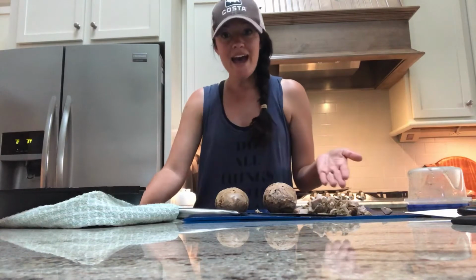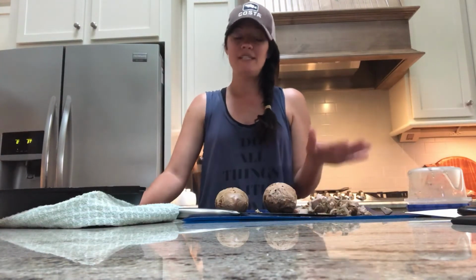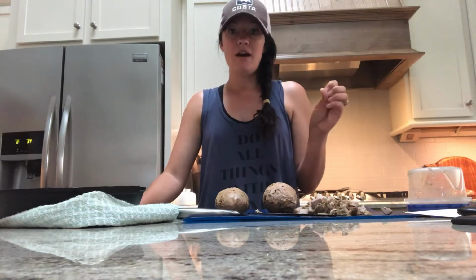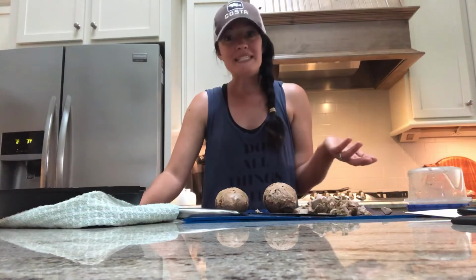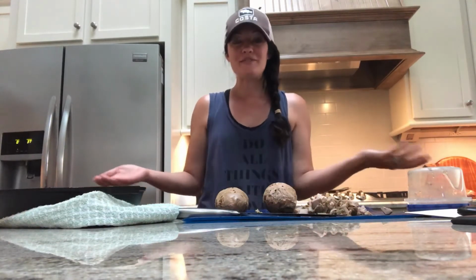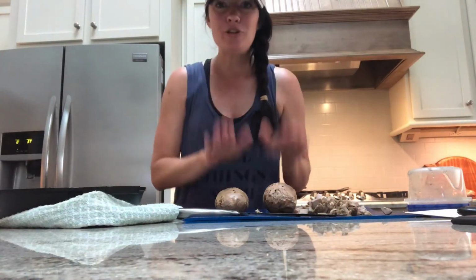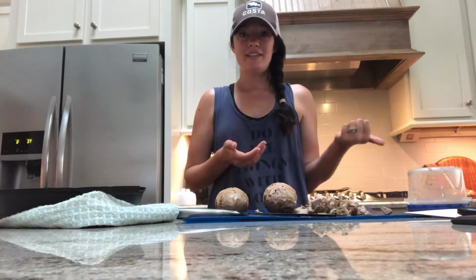So I have some pork meat left over that was already cooked from the other night. It was for pork carnitas. I just had like 4 tiny little pieces left, and I'm like, this isn't even enough for a meal. What am I gonna do with this? So I got 2 big potatoes.